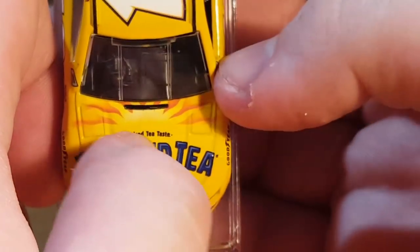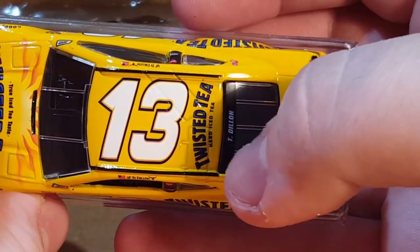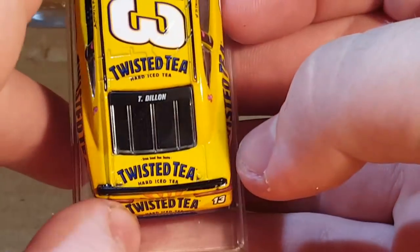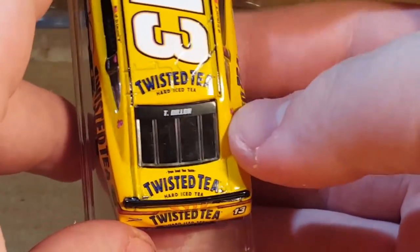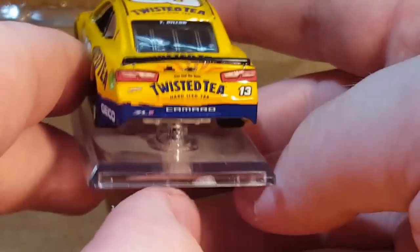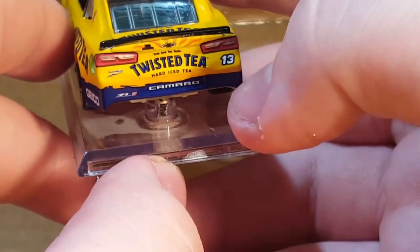So anyway, we have a little sun here. Twisted Tea and 13. Right there, have Hard Iced Tea. Have T Dillon, because like I said, with Austin Dillon's diecast, that is his brother. Twisted Tea, same thing on the hood. Same thing on the back, or the hood. Yeah, same thing on the hood, but it's on the deck lid.